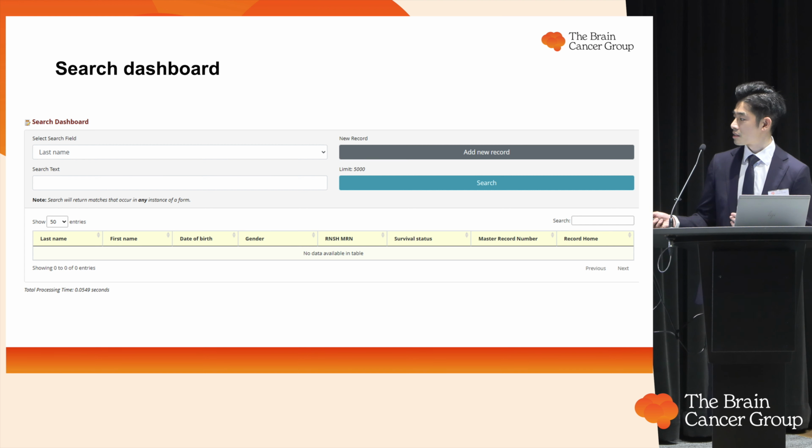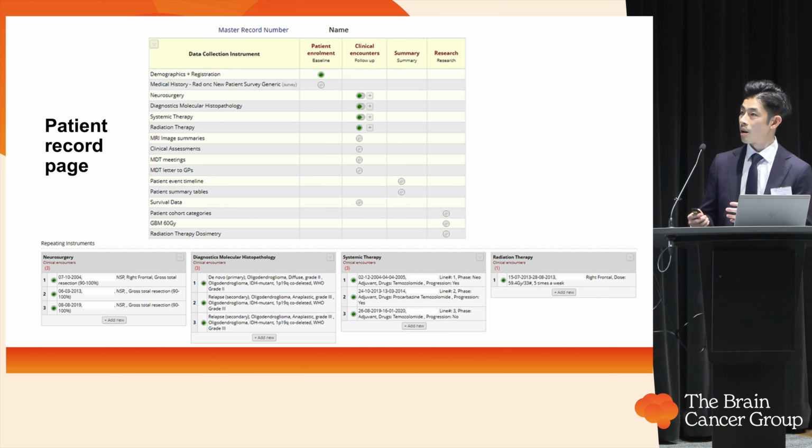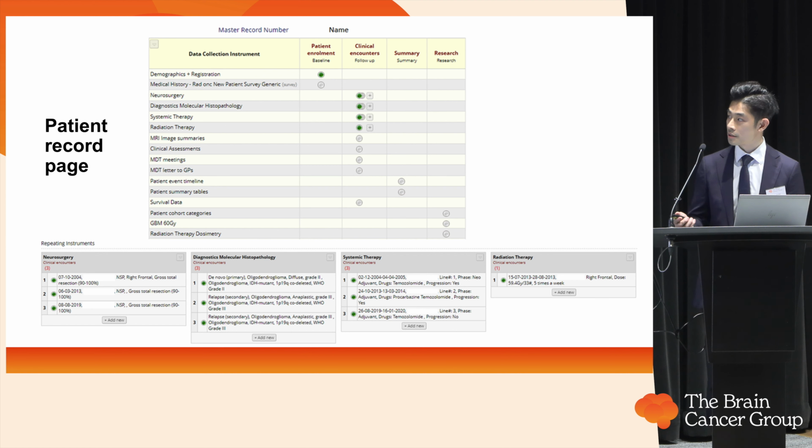So if John Citizen was the first patient, we'll just click on his record. And then that will bring us to the patient record page. And this is the page where you can see what information has already been filled out. What's really useful on this page is that we've developed a summary section at the bottom where you can easily see whether a patient has multiple instances of surgery, pathology, systemic therapy, or radiation therapy.